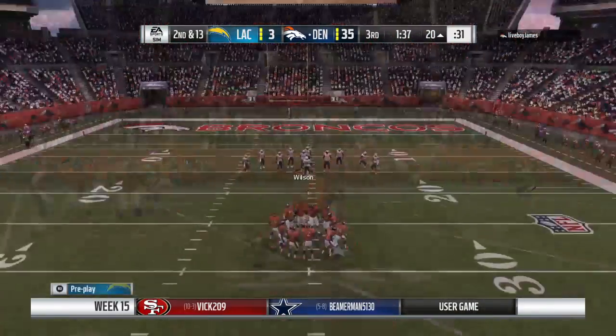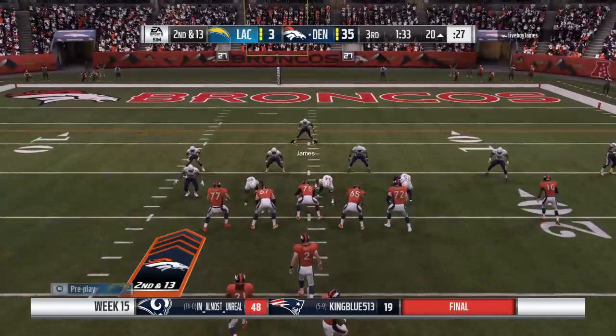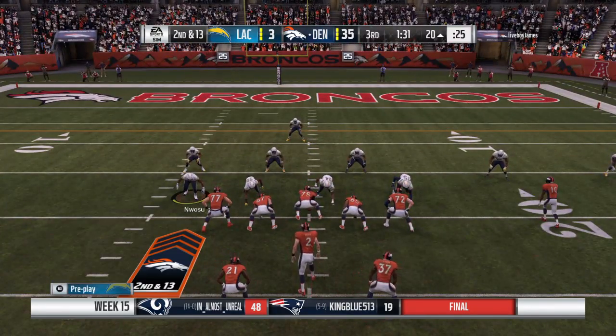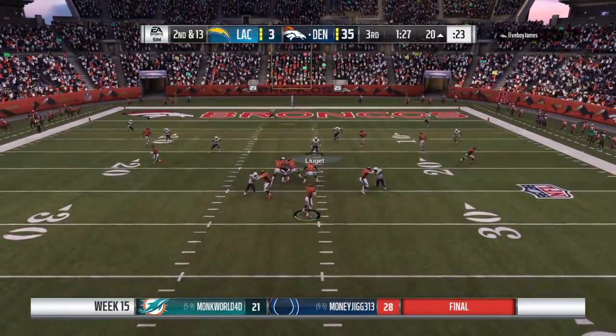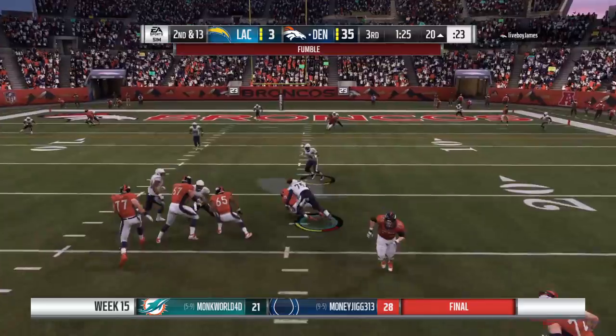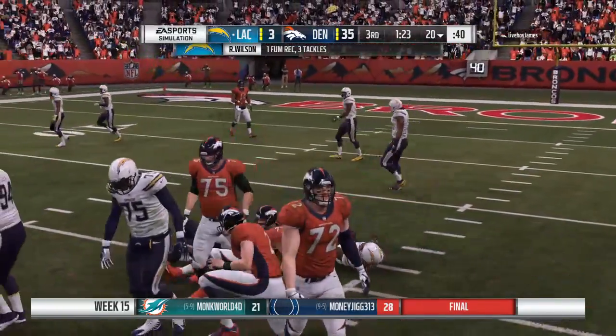But you take a big sack, it could push you out of range, and that's why defenses get a little more aggressive in this situation. They're almost conceding the 3 points. They want to push you back and try and take you out of that. Back to throw. Nowhere to go here. He lost the football. And this is recovered by the Chargers.